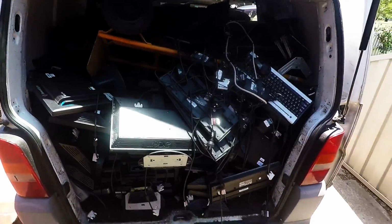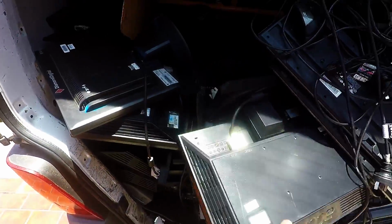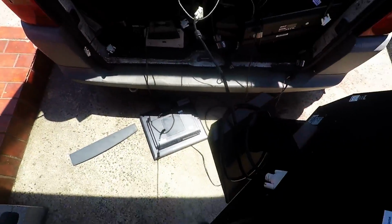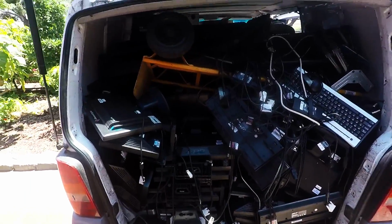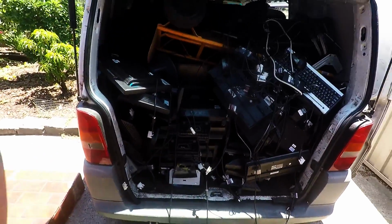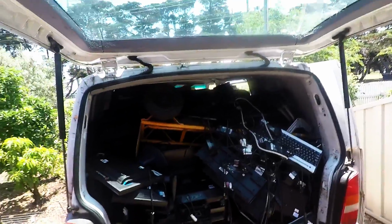Cut some cords, and even the monitors, right? So as you can see, it's all tangled up once you start pulling them out. So I'll take off all the cords of the monitors, and that way I can put them straight into a cage that I've got ready and be done with them, rather than double handling and putting them all out just to unload the van, then having to cut the cords later on.